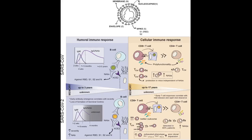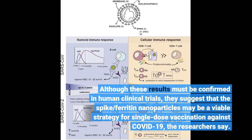Although these results must be confirmed in human clinical trials, they suggest that the spike ferritin nanoparticles may be a viable strategy for single-dose vaccination against COVID-19, the researchers say.